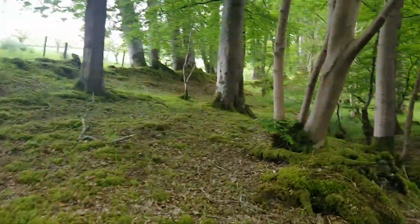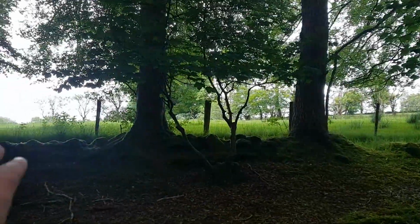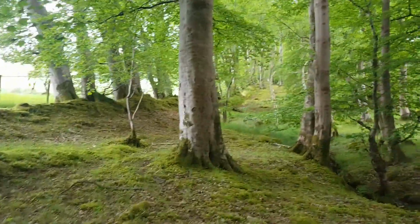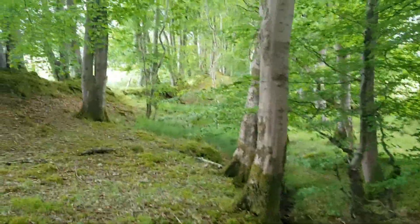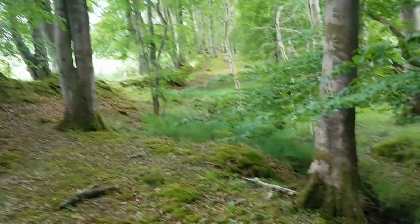Now, this is, from what I'm led to believe, like no man's land, but there is active farmland each side of it. So we still have to keep the noise down, because we're told it's no man's land, and we're happy enough with that. We're going to take that on board. But I don't think anybody's ever camped down here. We didn't see any evidence of it.